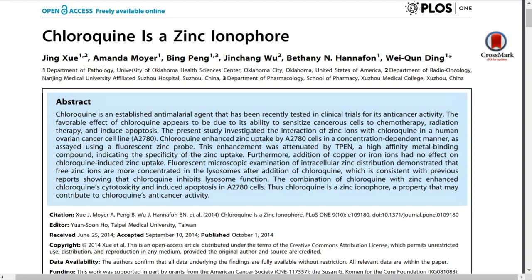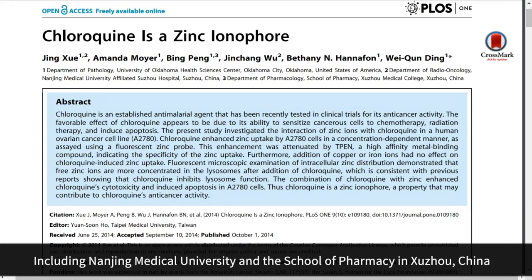They probably didn't even know, perhaps, that zinc blocked RNA-dependent RNA polymerase. What they were looking at here is that zinc may help some of these cancer cells basically eat themselves in the lysosomes, which are sort of the trash compactors of the cell, and that by giving chloroquine, you could have these cancer cells disappear. Well, in doing that research, they found out something that's very interesting to us because of that finding. And this research came out of the University of Oklahoma and some institutions in China.